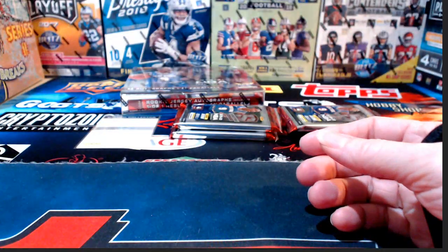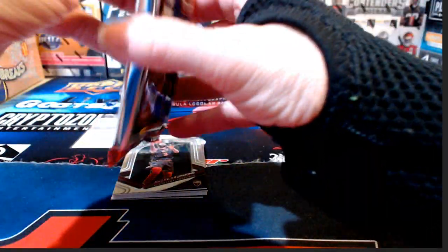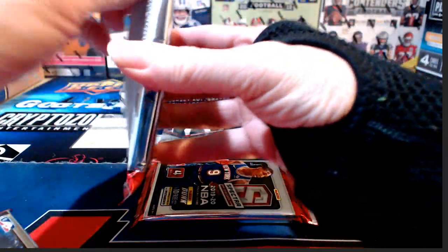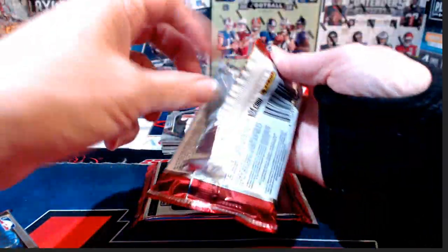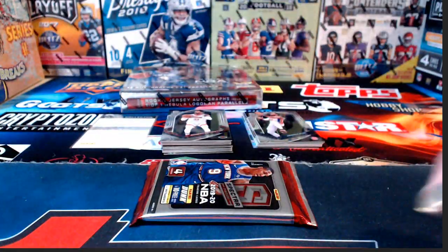You know, I cut all that plastic on the top side thinking I was going to take all the packs out. And I don't know why. We've been opening so much one-pack-a-box stuff lately. I was just thinking, oh yeah, I'll get all the packs out. And then it's like, whoops, no, these are 4 packs to a box. I should have remembered that. Haven't opened Spectra in a while. They don't leave it left over too much.